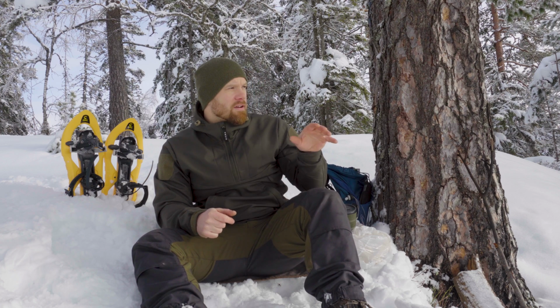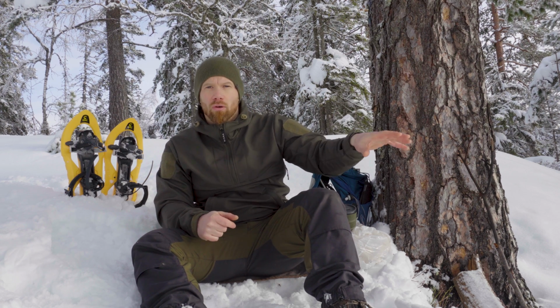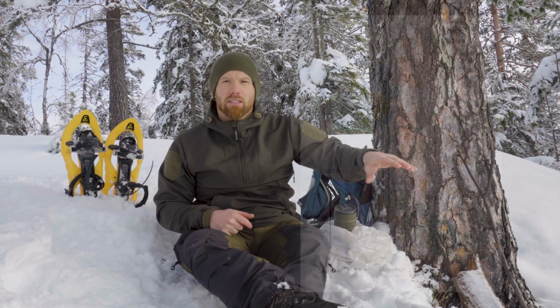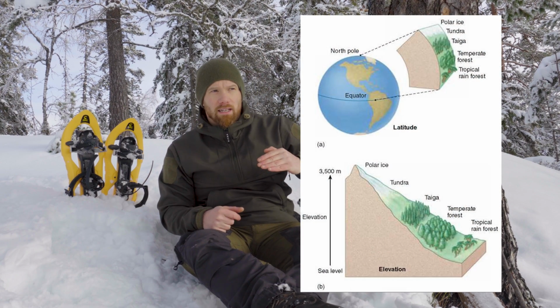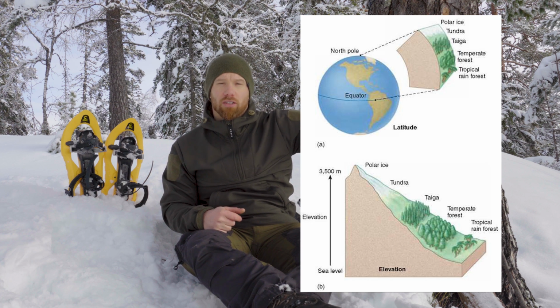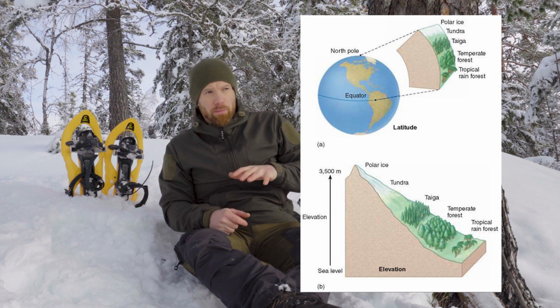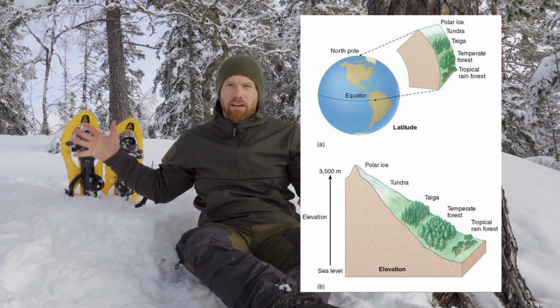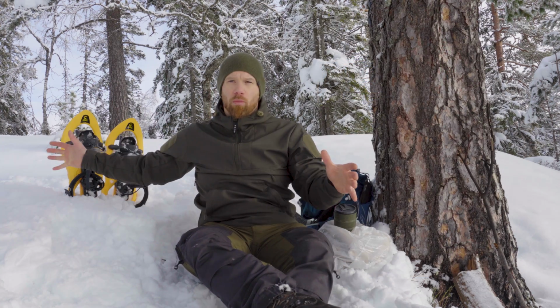So even if down below it wasn't quite the right conditions for boreal forest, not only when you move up in latitude does the boreal forest start to dominate, also when you move up in altitude you get the same effect. So it would definitely be boreal forest on top of this kind of hill area here. But yeah, I always get a bit of an odd feeling when I come to forests in Scandinavia and Finland.